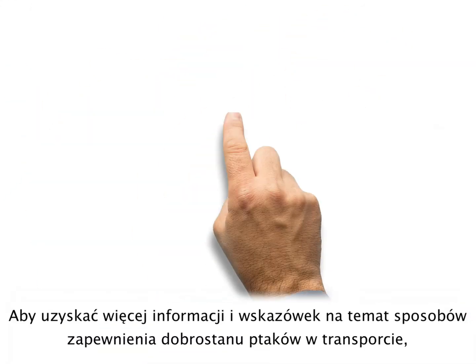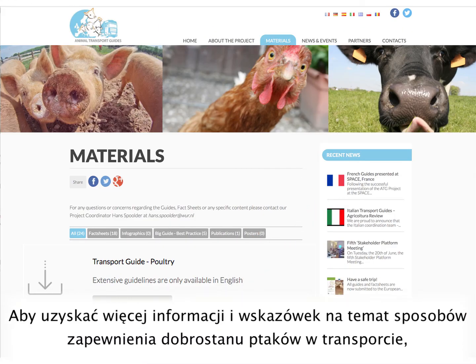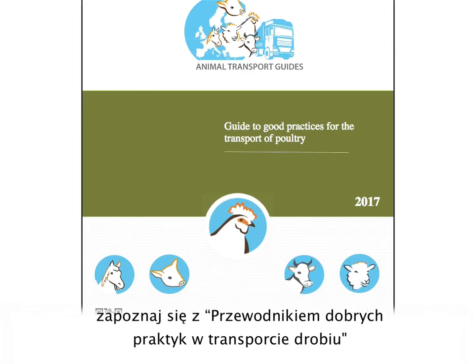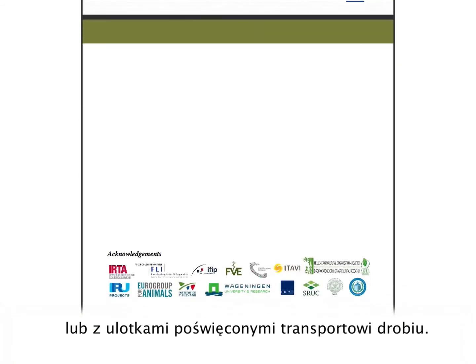For more details and tips on how to ensure the welfare of birds during transport, check out the Guide to Good Practices for Transport of Poultry or the dedicated poultry fact sheets.